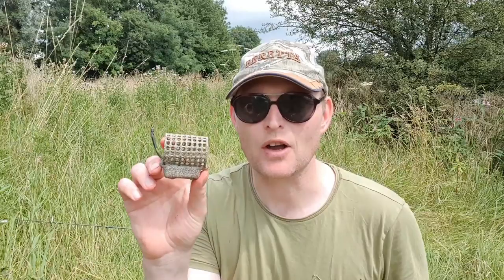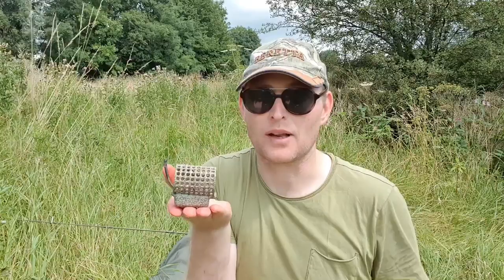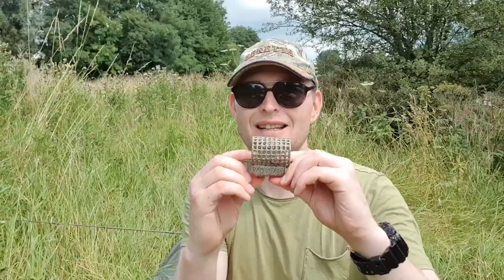Now, because I'm targeting barbel in the slack water, I'll be able to pack that full of little pellets and groundbait. And that should stay very, very still, just on the edge of the fast water, but still in the slack area. So that's going to sit perfectly. There's no chance that's going to be dragged away by the current because I'm not going to be fishing directly in the fast water.